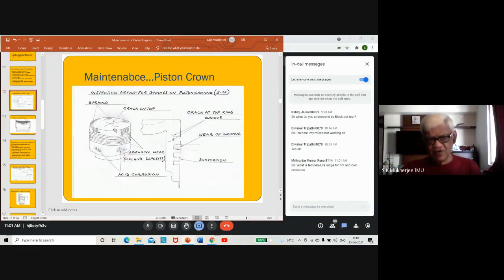Here is the piston crown. The top of the crown, if you see, has got a crack. This crack is in the form of a cross because the top of the piston crown is like a diaphragm. When the combustion pressures act on top, the diaphragm bends downwards. When the pressure is reduced, the diaphragm comes back into its normal position. So over a period of time, the bending and retracting causes fatigue failure. That fatigue failure will show up in the form of a crack right at the center.